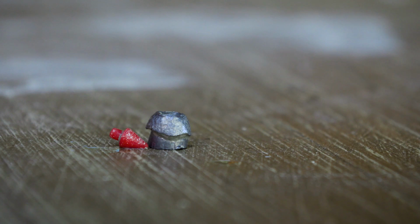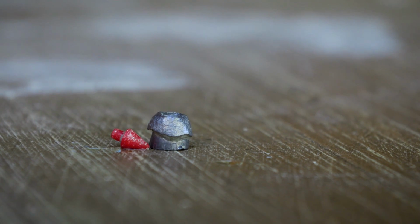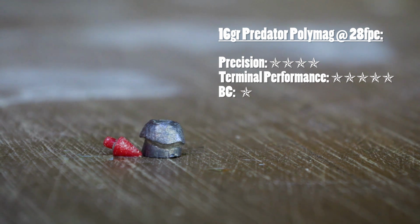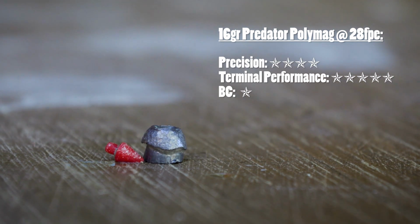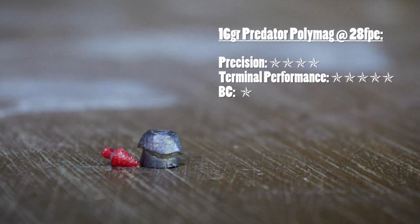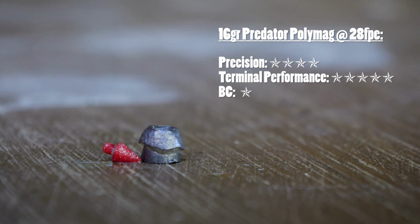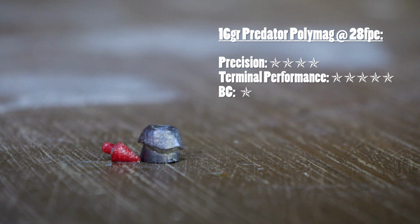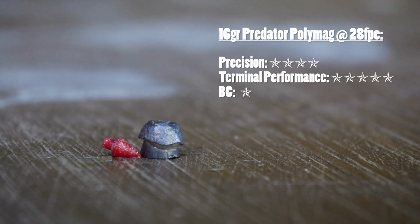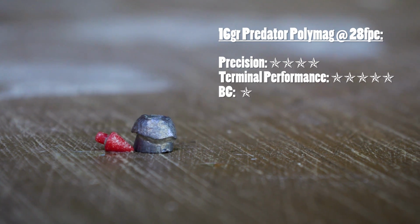The Predator Polymags out of the Daystate Wolverine get a 4 for precision. They are pretty good in that department, and a 5 for terminal performance. Although they didn't expand as large as the slugs, they do get an edge for their ability to reliably open up on all kinds of tissue and at low speeds. The only department where they suffer badly is in their BC, and this is the main reason I don't use these.